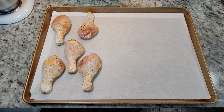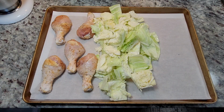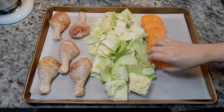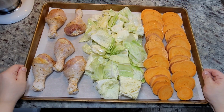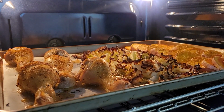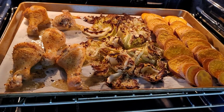And this is the largest one that I have. And I just put it kind of like in rows. It doesn't matter if it's touching the chicken, it's going to cook. And I'm going to be baking this in a preheated oven at 400 degrees Fahrenheit for about 50 to 55 minutes. And be sure your chicken is completely thawed and the chill is taken off. That actually helps the cooking process for this one sheet meal.